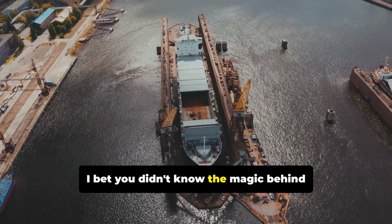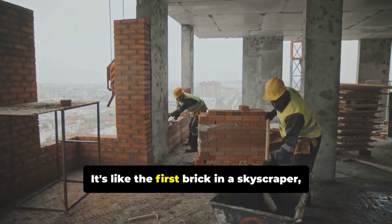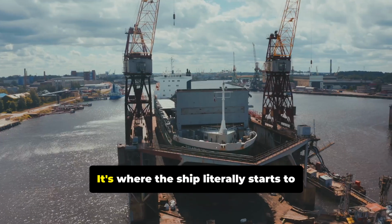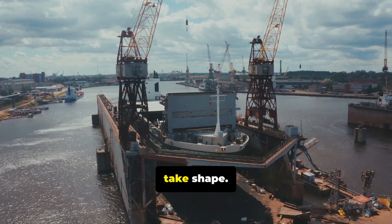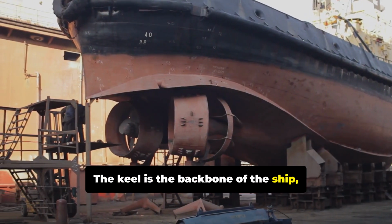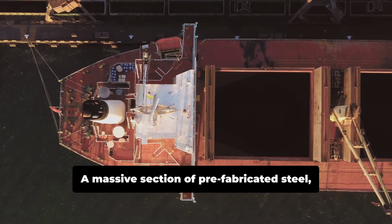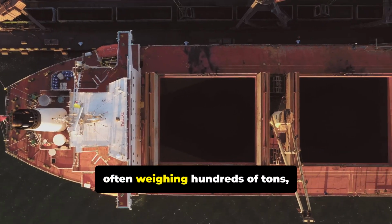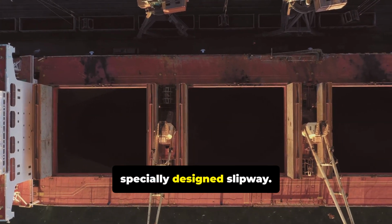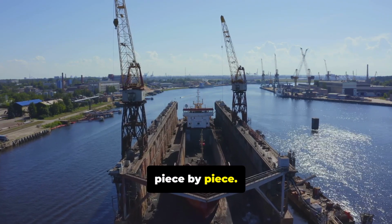I bet you didn't know the magic behind the keel-laying ceremony. It's like the first brick in a skyscraper, the first chord in a symphony. It's where the ship literally starts to take shape. The keel is the backbone of the ship, running along the center of the hull from bow to stern. A massive section of prefabricated steel, often weighing hundreds of tons, is carefully lowered into place on a specially designed slipway. This is where the ship will be built piece by piece.